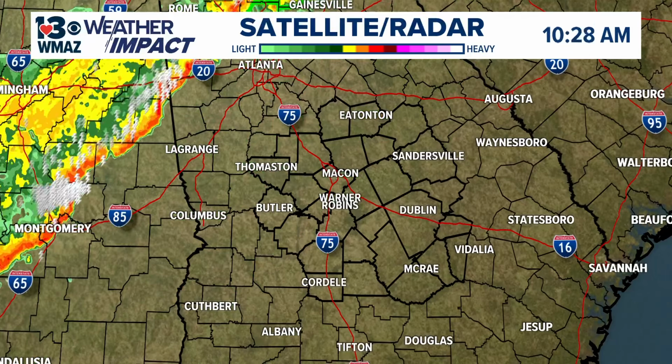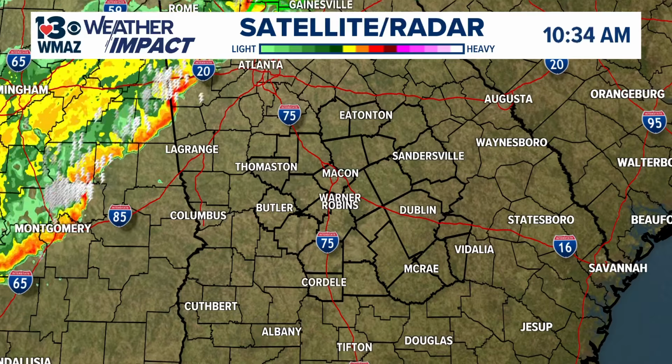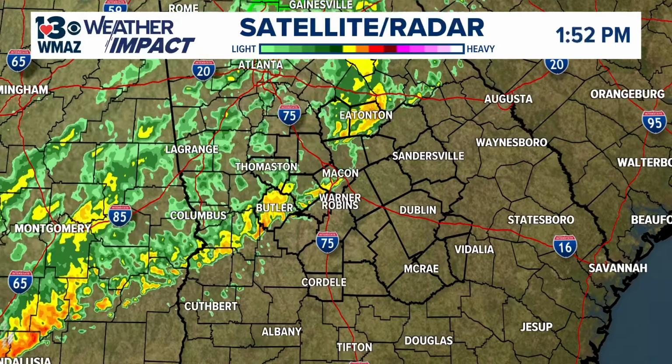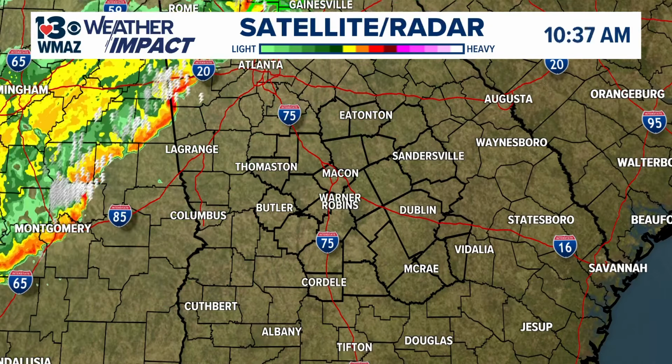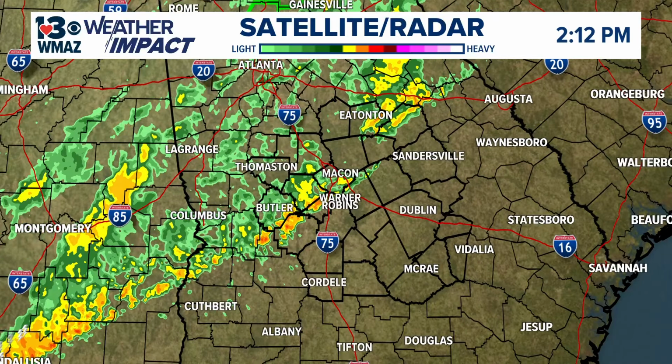Same thing is true for much of Peach County. The rain is also moving into Macon County. So it's going to get into Julie County very shortly. And then towards the north, we have a little bit of a break in terms of the line. So a lull is currently happening for much of Baldwin County. Same thing is true for Jones County. So Wilkinson County may not receive much rain at all, but we're seeing steady rain for places such as Hancock County and Putnam County.